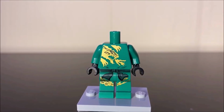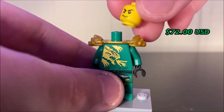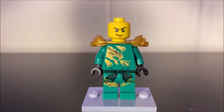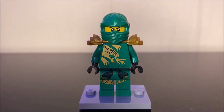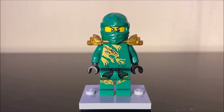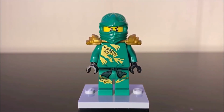For prices on this guy, Bricklink is pretty much placing him anywhere up to $72 USD, which is fairly pricey when it comes to a minifigure, obviously, especially considering how most figures are around $5 in value. This guy sells up to $72 on Bricklink, so very interesting there. Not too sure what to make of that. He is quite rare, and a lot of people really do want this figure. Me personally, it's not my favorite incarnation of Lloyd ever, and I definitely prefer some of the more TV show accurate versions, but I do appreciate having this guy in my collection because he is quite nice on his own.